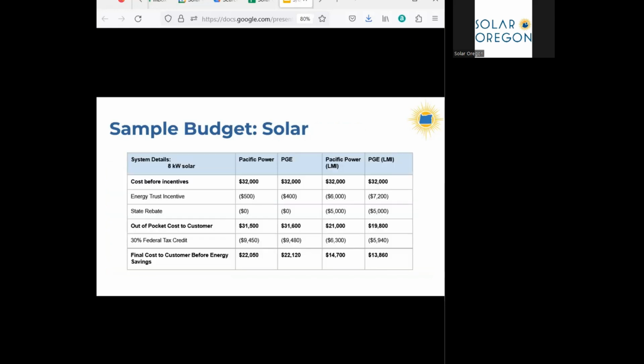The first budget we're going to look at just shows if you were installing solar only, and it's estimating the average size of that solar system at 8 kilowatt. Here you can see that the first column lists out the possible costs and incentives to consider if you're installing just solar. And then column 2 through the last column shows you those incentives and costs based on what customer you are. First one is if you're a Pacific Power customer, second is if you are PGE, and then the last two show Pacific Power and PGE if you are income qualifying and can gain access to some of the additional rebates. So we'll jump right into that.